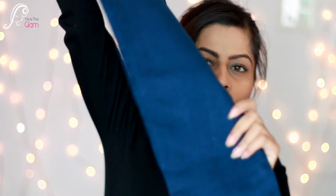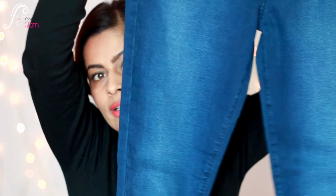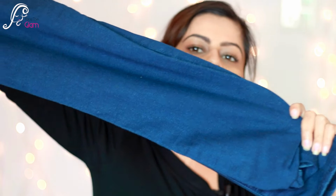So I got these jeggings. These are dark blue jeggings, basic jeggings, nothing special. I didn't have a dark blue pair of jeans or jeggings, so I wanted a really nice dark blue pair. These are from Aeropostale, and they are high-waisted jeggings. This retails for I guess 2,500 rupees, but I got it at 50% off. They had a sale going on.